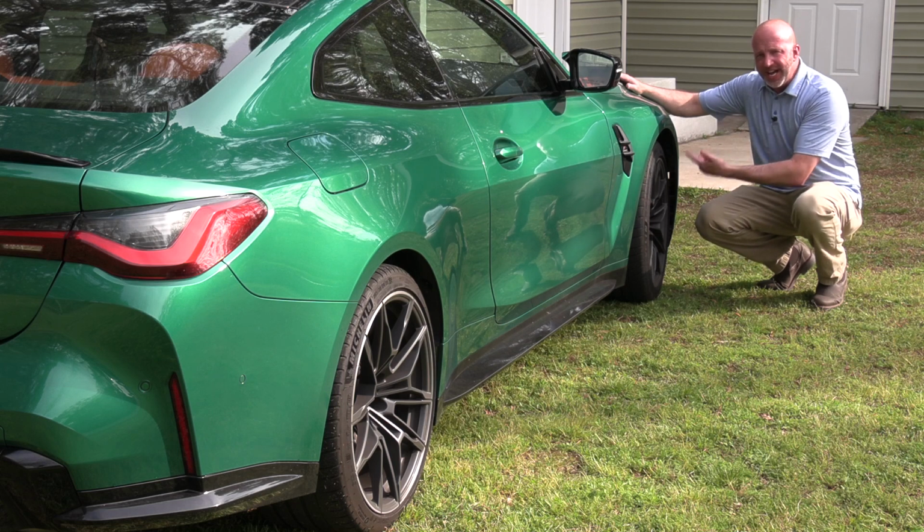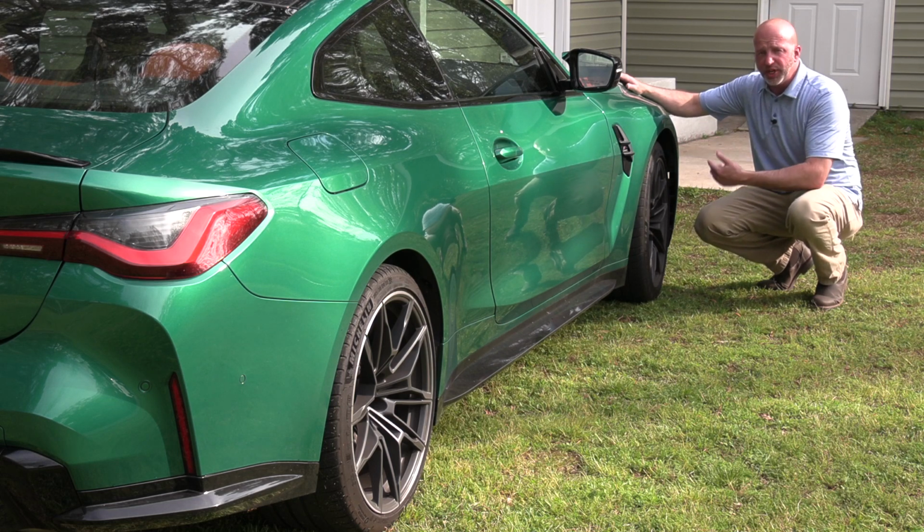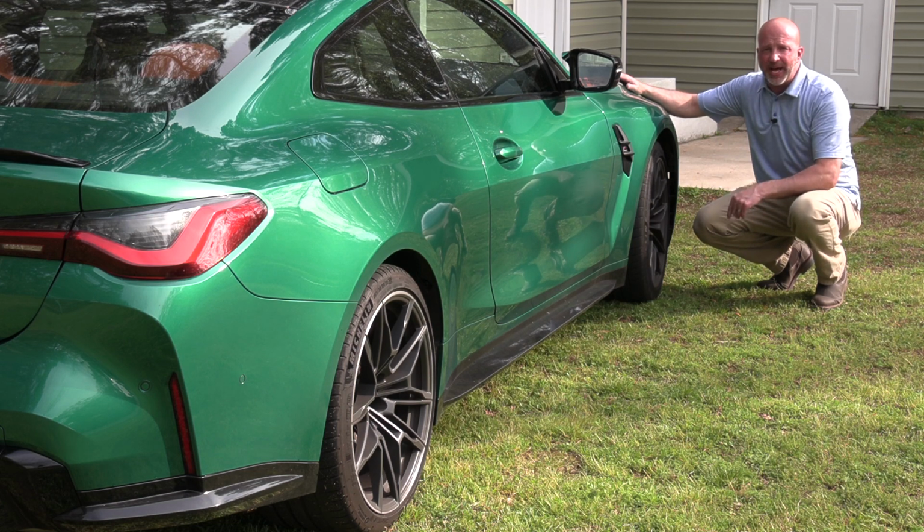To be expected, nice forged light alloy wheels at the 4 corners. Specifically in the front, you're going to see 275 35s wrapping a 19-inch wheel. At the back, 285 30s wrapping a 20-inch.